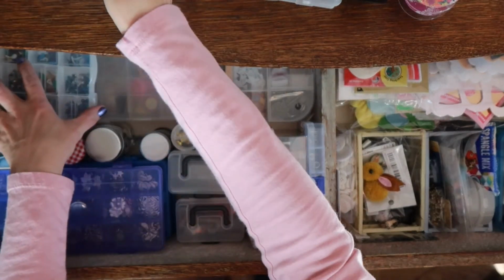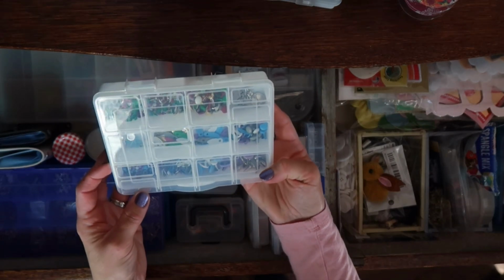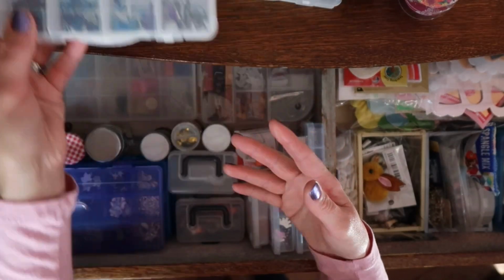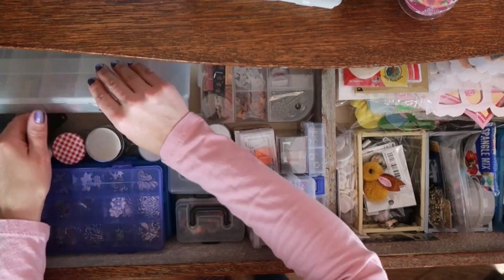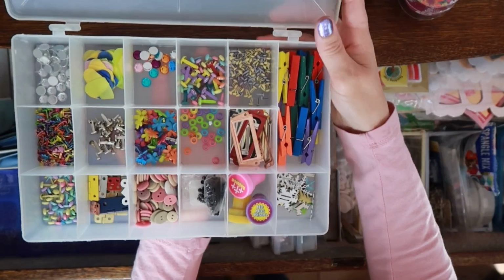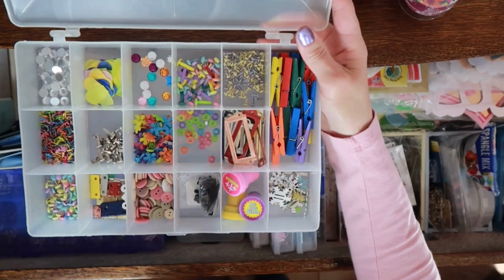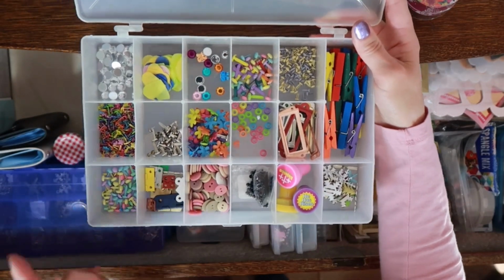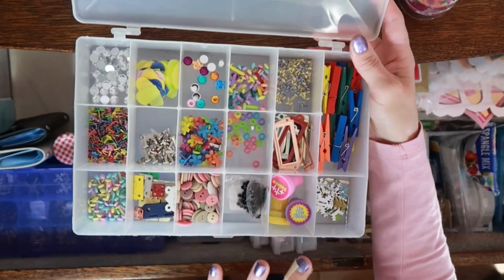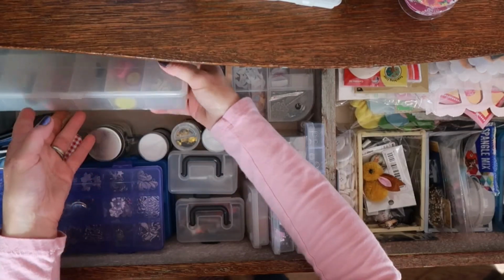So the different sizes, I have all different types of brads and just different hardware pieces that I can use. And then here I have buttons, more brads, clothespins, just random stuff that I've collected over the years, you guys. Like I said, I made jewelry, I did scrapbooks, I am a homeschooling mom, so I have crafting stuff that I've held on to.